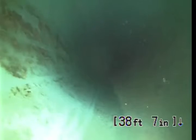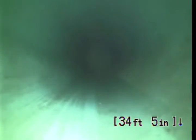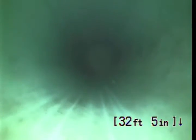But just going to retract the camera here, re-inspect so far. Not seeing any damage to the system. No bellies, no root intrusions. We have good grade and fall to the system. It looks like that water did stop.